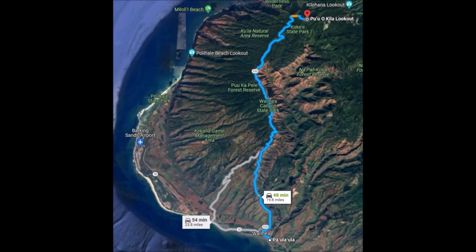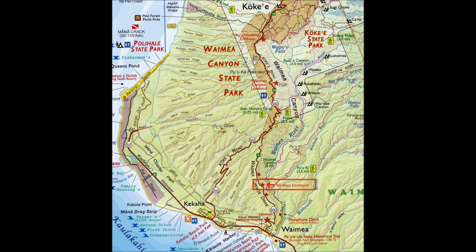We next went from Pei'ulaula State Historic Park to Waimea Canyon State Park and Koke'e State Park. Our first stop was at the Ni'ihau Lookout, seen in the red box.